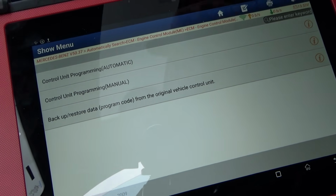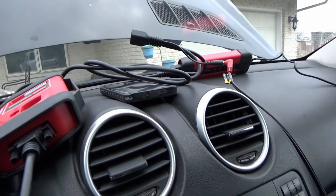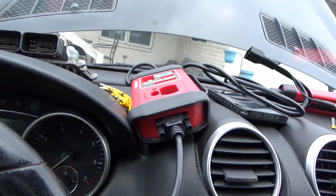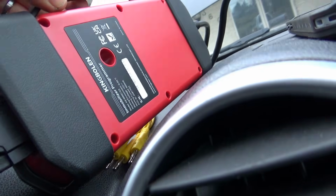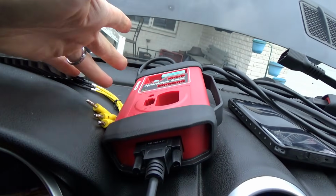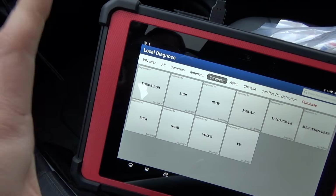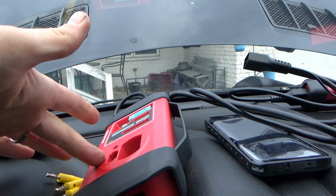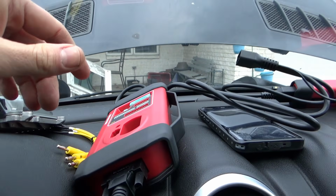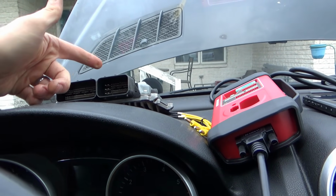And how do we do that? Well, let's get some more tools. Alright, like I said, we got more toys out. What are we doing? We're using this Kingbolen immobilizer programmer. This is a Launch-based tool which plays nicely with the Launchpad 5. I just want to stick with one scanner for everything in this video. But you could use the Kingbolen K8 Immo tool that this thing ships with. But what do we want to do? We want to virginize this engine computer.